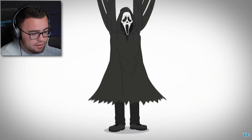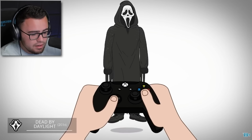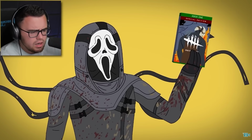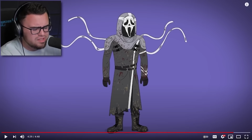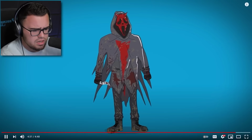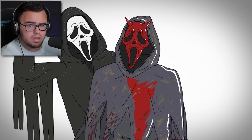Oh, and just for fun, you can also play as Ghostface, sporting a more tactical-looking coat with floating straps, in Dead by Daylight. I knew about the Dead by Daylight, but he looks weird. What is this? A variety of different color variations, including a devil version. But as far as we're concerned, nothing beats a classic. Yeah, you got that right. Nothing beats the classic. Big shout out to Tell It Animated.